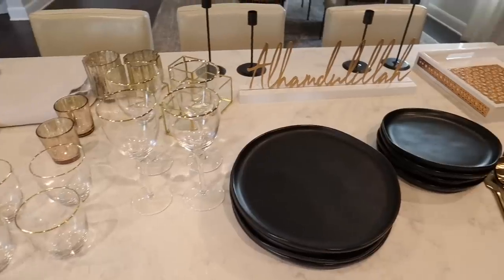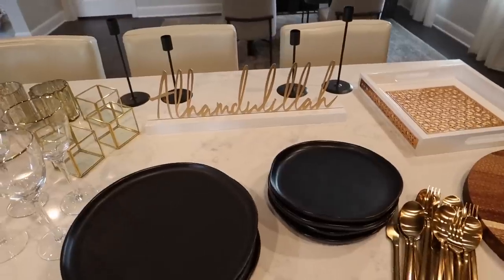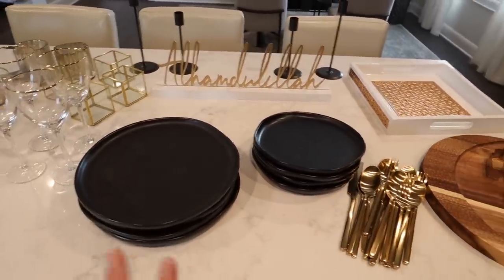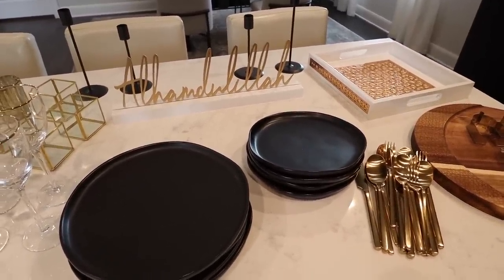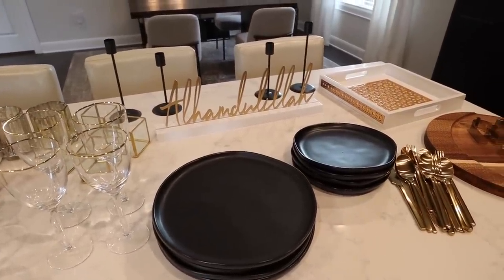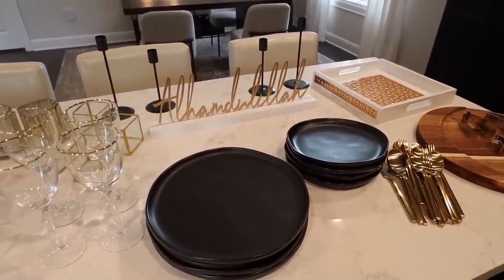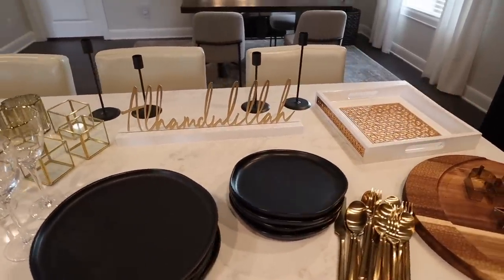I love them. I have all of my decor laid out and we'll start decorating in just a little bit. My theme this year is black, gold, and white, and I usually go for the greenery and the blush pinks and stuff, but this year I wanted to do something that matched my house a little bit better, and I just wanted to switch it up and do something different, and I'm excited for this to all come together. I really love everything that I got.